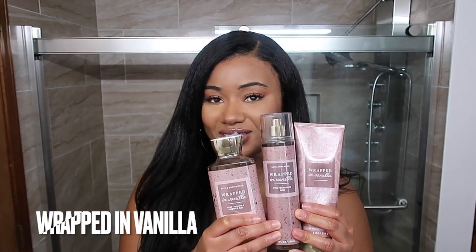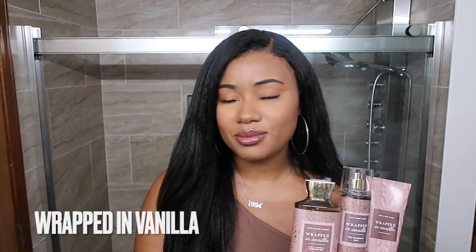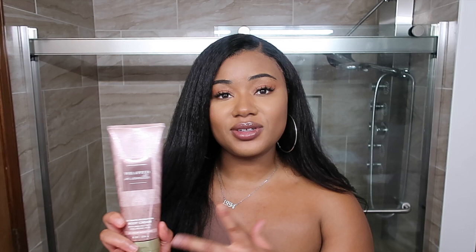Next, I have Wrapped in Vanilla, and no, it's not exactly the same. They're different, I promise. Warm Vanilla Sugar and Wrapped in Vanilla are close. Don't get me wrong, they're both vanilla scents. But this one to me is a little bit lighter. Warm Vanilla Sugar is very heavy on the warm. It would go well with Vanilla 28, like a heavy brown sugar kind of warm. This one is a little bit lighter, but very much still vanilla. I think you can interchange both, but I'm not mad at having both of them.